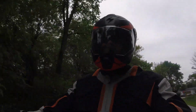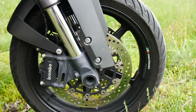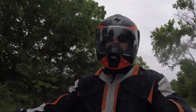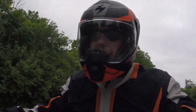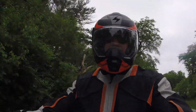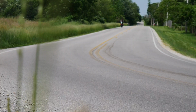So we know it can go, but how does it stop? It's got radial mounted Brembo brakes, the kind of stuff you see in really high-end superbikes. If you've never had anything with a proper braking kit, you step onto this and you realize that you can do panic stops with one finger, or maybe just two, and it'll rip your face off. And the rear brake is so strong, you can kind of lock it up and slide the back end around at will. It's really fun. You see a theme here? Fun.